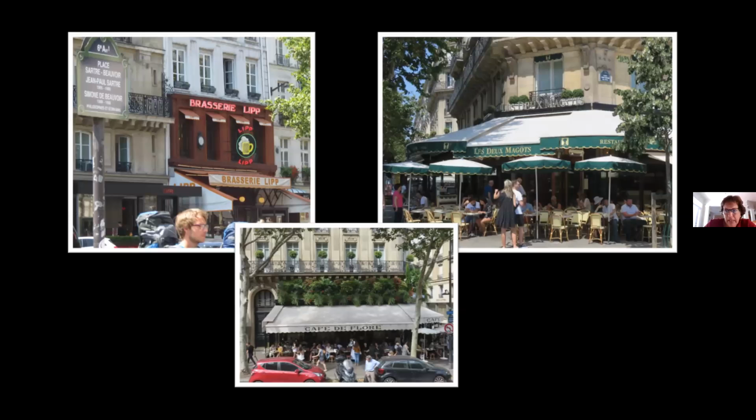These three cafes on opposite sides of Boulevard Saint-Germain have been the home to thinkers who have inspired worldwide movements, including Picasso, Wilde, Hemingway, Sartre, de Beauvoir, Camus, and Morrison. All three cafes were opened in the 1880s. They believe that Hemingway wrote much of A Farewell to Arms at Brasserie Lipp right here, this one.